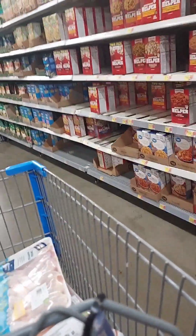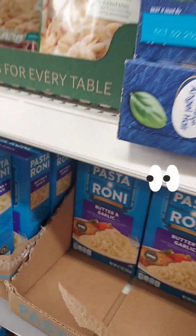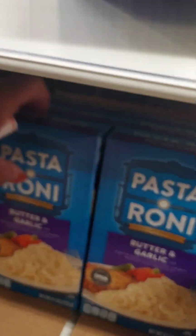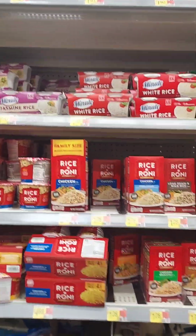So anyway, grab some soup. And might as well get one of these Pasta Roni right now because I think we out of them. I'm just going to grab one for now because, again, I'm on a certain kind of budget. So I'm going to get this one. Yeah, I like this one, and the one with garlic and extra virgin olive oil. I think I'm saying it right.